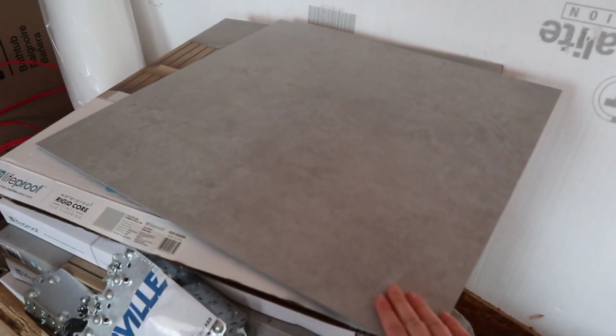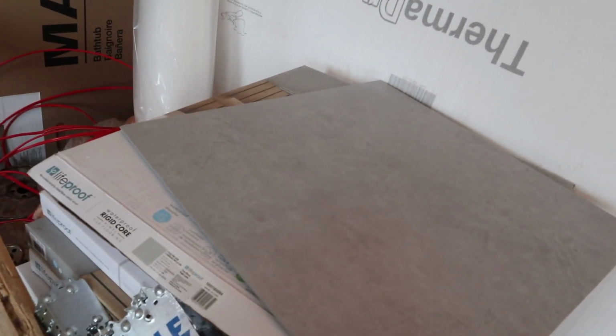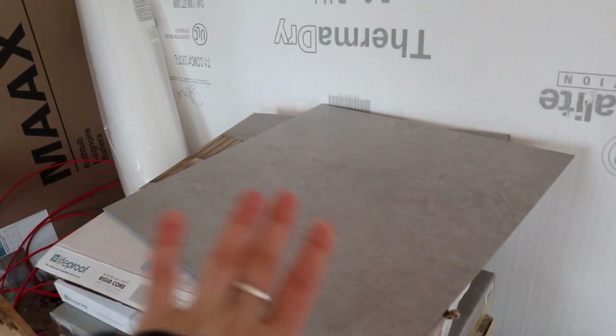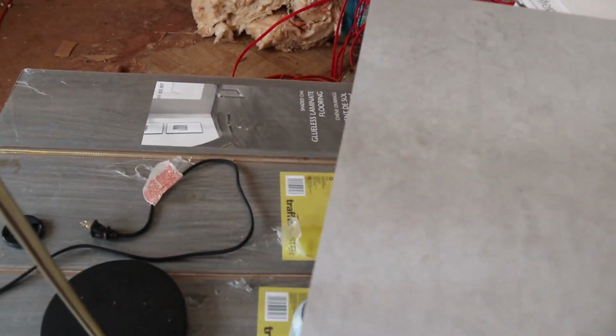I'm gonna put you down. We have this giant tile, which as you can see is like a laminate vinyl flooring again, but it's completely waterproof. So that's what's going to be going all through our bathroom, and I love the way those look together. I don't know if you can see. Oh my God, it's so messy.